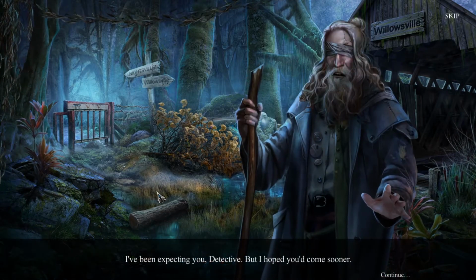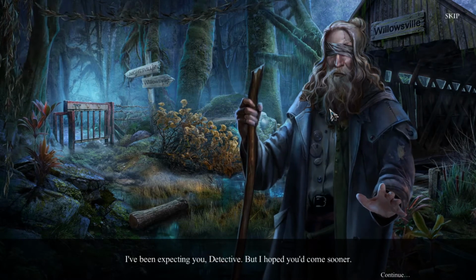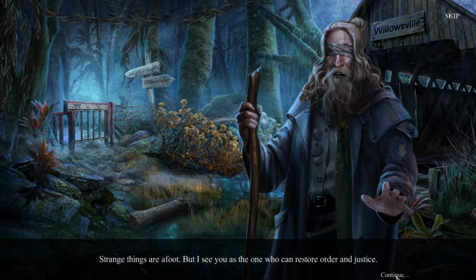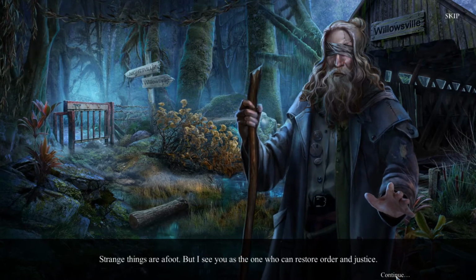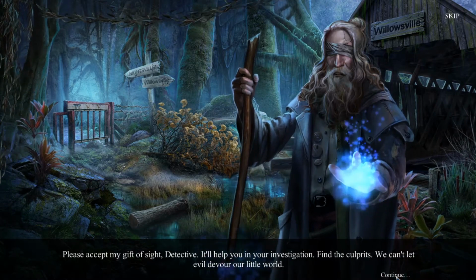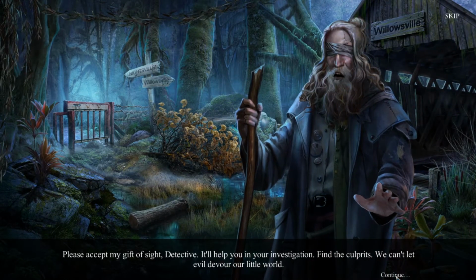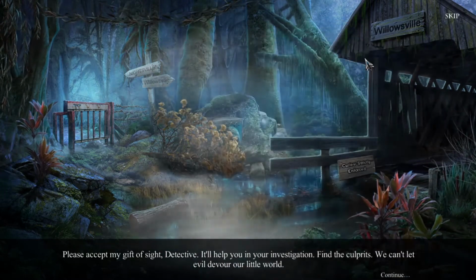I've been expecting you, Detective, but I hoped you'd come sooner. Strange things are afoot, but I see you as the one who can restore order and justice. I don't know nothing about y'all feet, but I'll do my best. Please accept my gift of sight, Detective. It'll help you in your investigation. Find the culprits. We can't let evil devour our little world. I don't want your sight. You can't see.